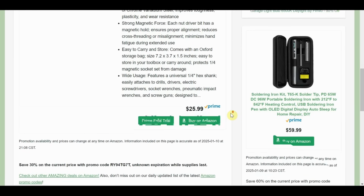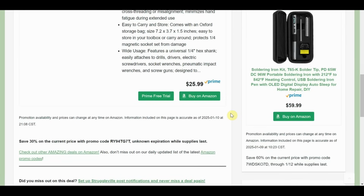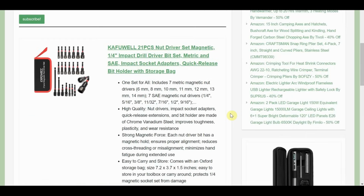So it starts out at $25.99, but then the 30% promo code, not sure when it expires, but it's good right now. Taking 1/3 off of that, you're going to be, what, close to $20 for these?